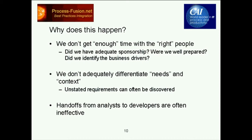And canceled projects, and this is based on some data from Capers Jones, consume about 20% of total software resource. So we spent a lot of time and money building a project or getting part of the way through it. We got so far behind and so far over budget that management said, wait a minute, stop. This isn't making any sense. We're going to cancel this project. So there's a lot of resource that gets wasted on those kinds of situations.